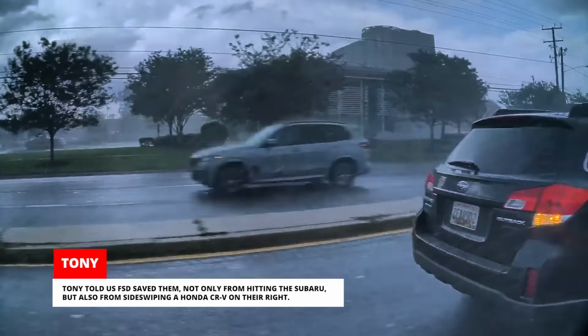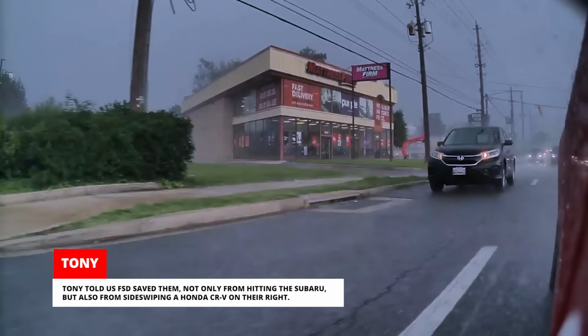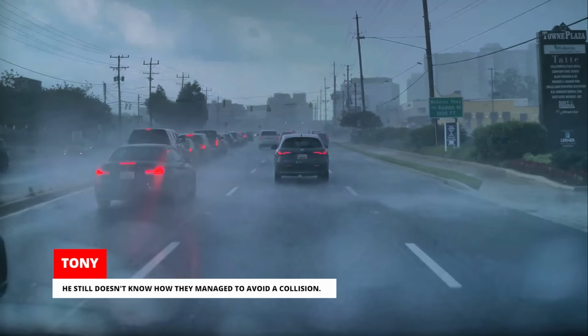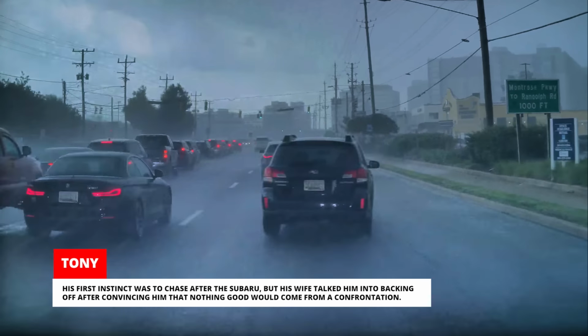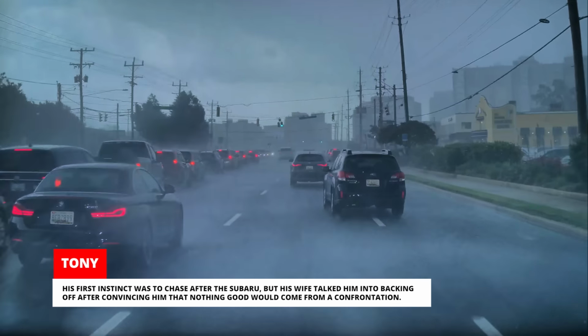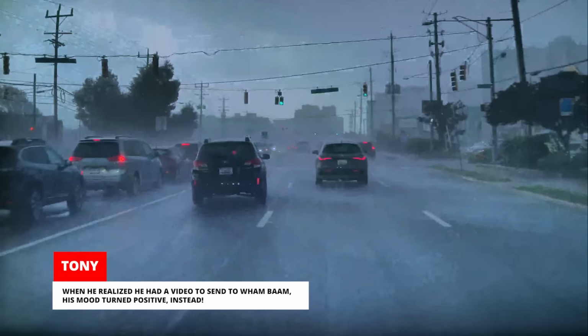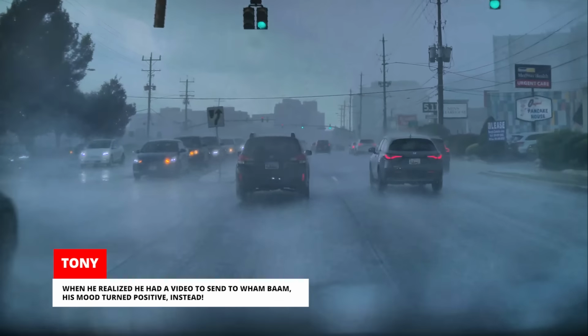Tony told us FSD saved them, not only from hitting the Subaru, but also from sideswiping a Honda CR-V on their right. He still doesn't know how they managed to avoid a collision. His first instinct was to chase after the Subaru, but his wife talked him into backing off after convincing him that nothing good would come from a confrontation. When he realized he had a video to send to Wham Baam, his mood turned positive instead.